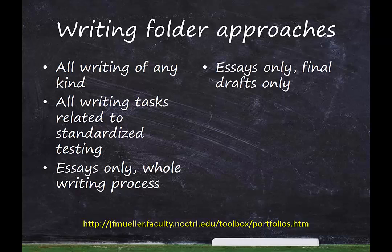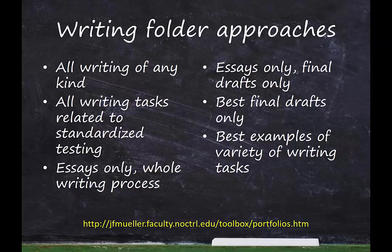You might have essays only, final drafts only. Best final drafts only, a sort of essay showcase. Or you can have students select their best narrative, best literary analysis, best short answer, best journal, and so on.